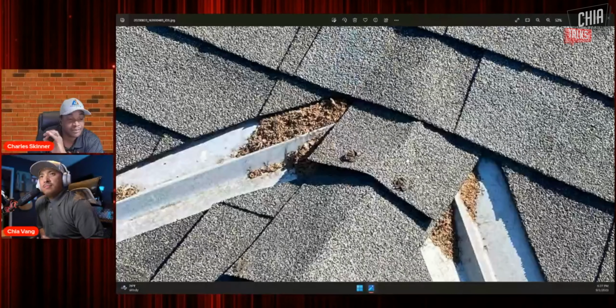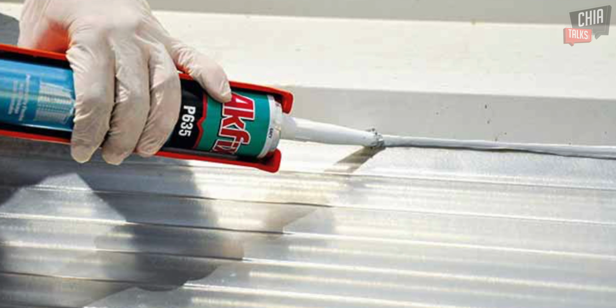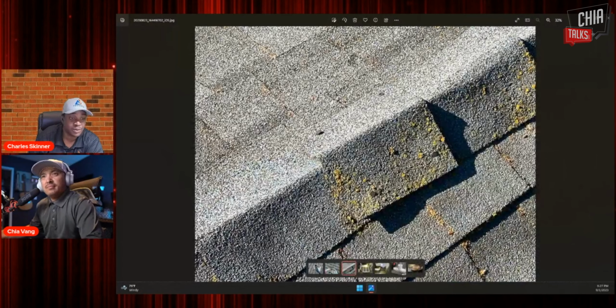A little tube of sealant, $3-4. You go up there every 5 years or so and reseal all these little areas that have problems and prevent that kind of stuff from happening. Same thing with this one, these nail holes right here. There should never be any exposed nails on your roof.